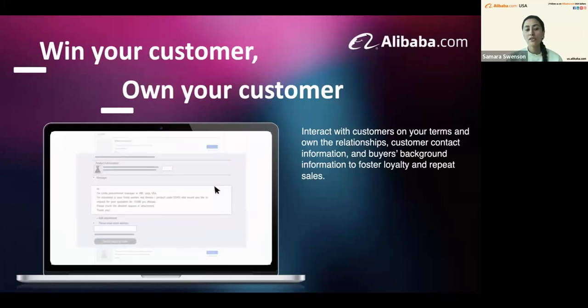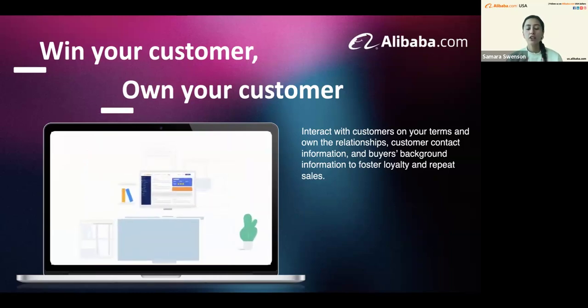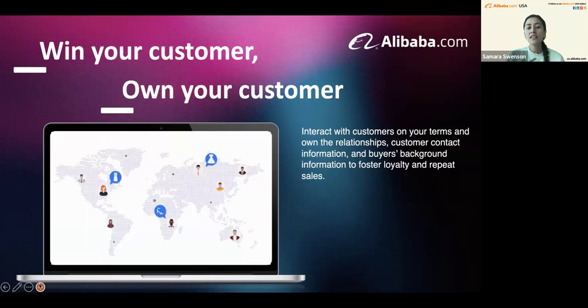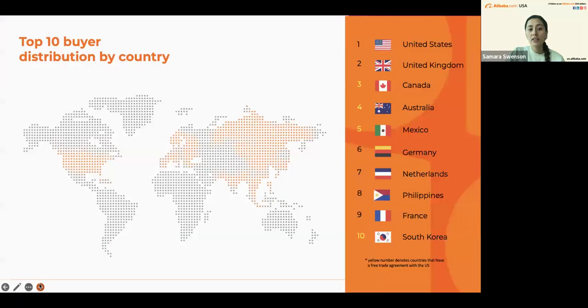And like I was saying, one of the great benefits of Alibaba.com is that once you talk with a client and interact with them, the lead is yours. You are able to see all their information, where they're located, what their company is, and you get all their info, so it's yours, compared to other marketplaces where you can't do that.